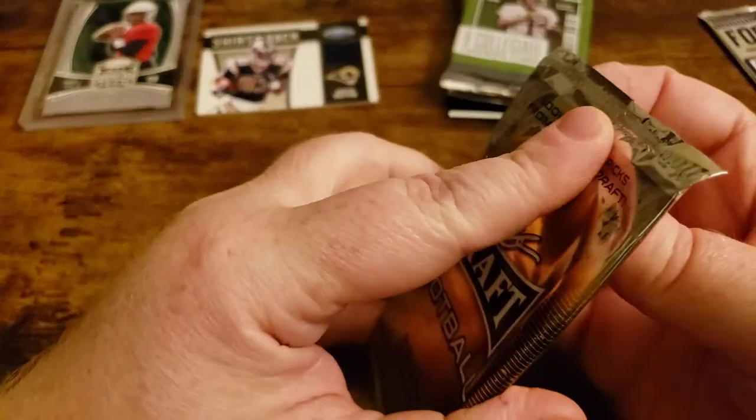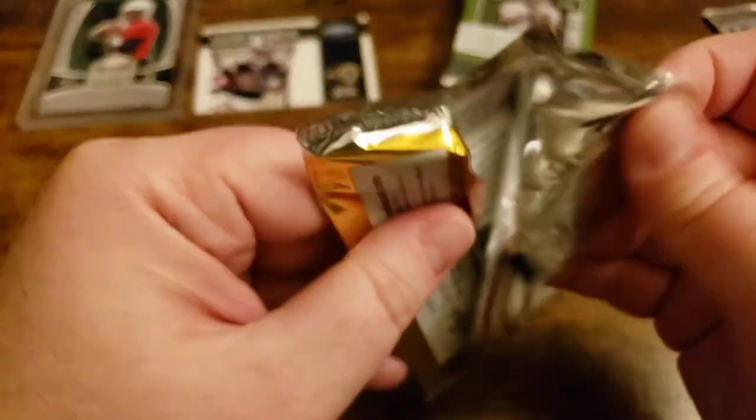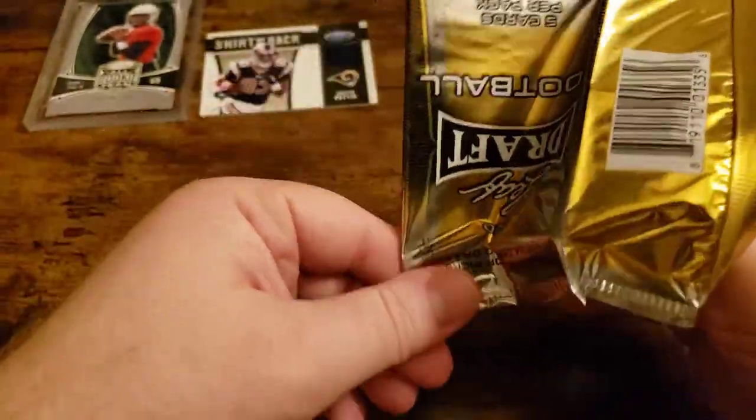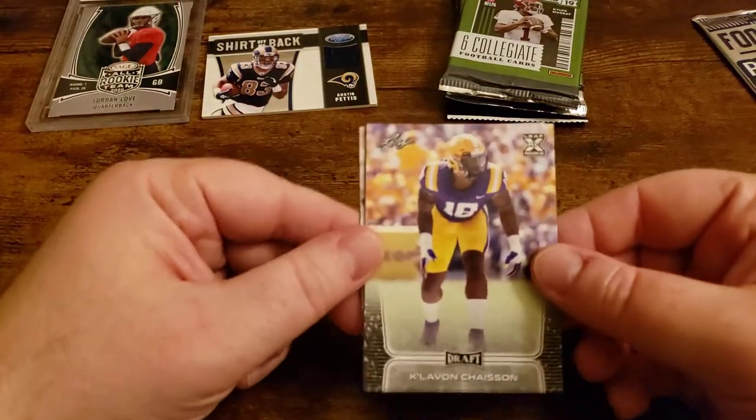Go ahead and do the 2020 Leaf. Yeah, I'm not sure how I feel about that Prism pack being open. If the rookie card is still in there, then it's fine. That's what you're looking for in that anyway. But yeah, that's definitely worrisome.